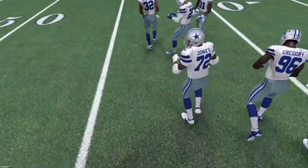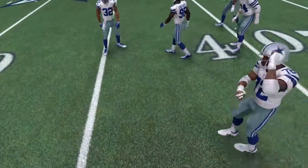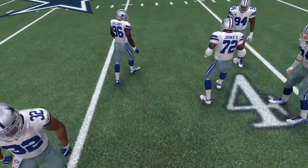And the Cowboys defense, they march back out onto the field. They were able to pick up a big fumble last time with the ball on their side of the field. See if they can try that once more.